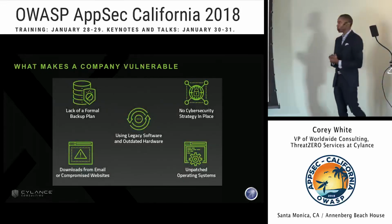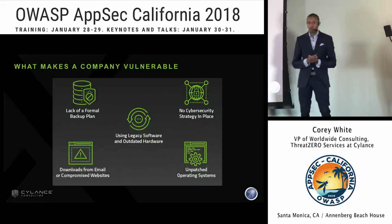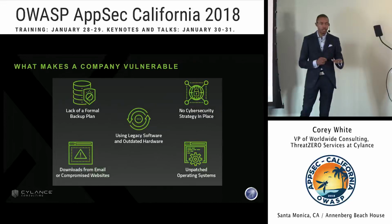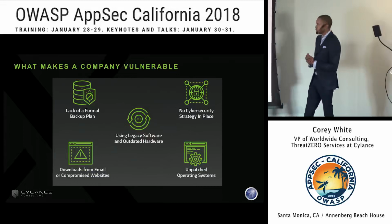So what makes you vulnerable? Lack of a formal backup plan. Backups are increasingly being targeted, especially in 2017. We saw that as a trend where the hackers hack in and they attack your backups. Because it used to be, you'd say, well, okay, I'm not going to pay the ransom because I've got a good backup. And so the ransomware hackers weren't getting paid. So they fixed that in some of their malware to delete the backups.